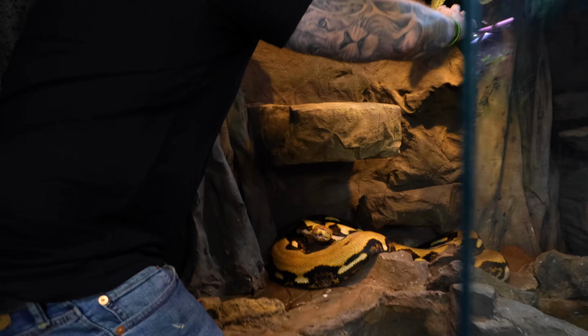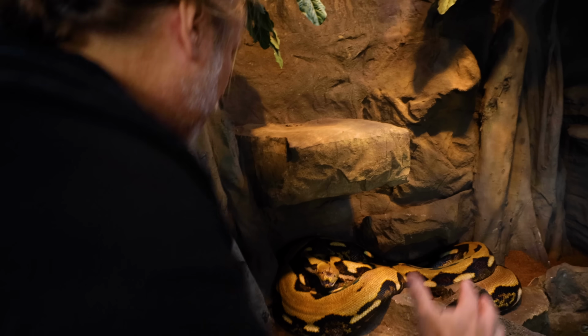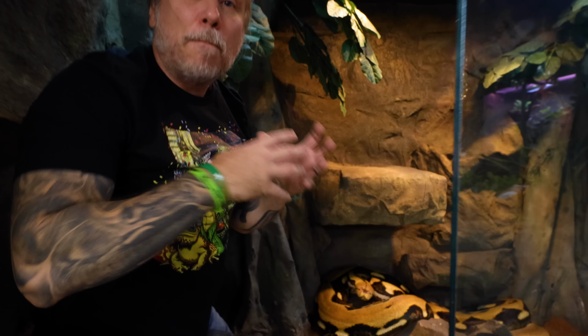Come on, Lucy. What are you doing, girl? She is in such a ridiculously bad mood. I don't know why she's like that, but again, she's a python in the Pythonidae family, and of course she's a giant snake, right?